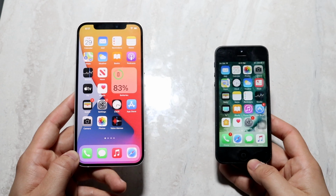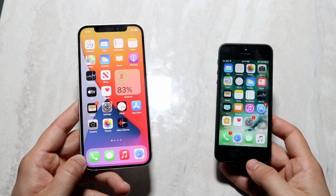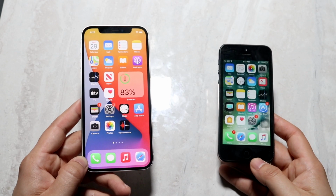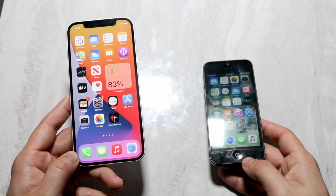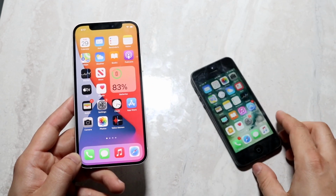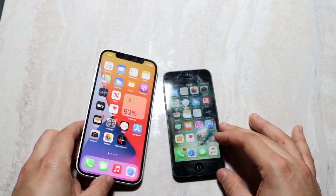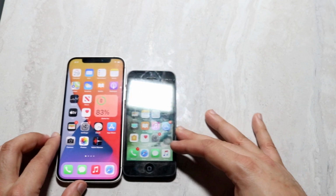Now, let's go ahead and do a speed test between these phones, because who doesn't want to see a speed test between them? The iPhone 5 had that Apple A7 chip inside of it with 1 GB of RAM, where the iPhone 12, on the other hand, has the Apple A14 Bionic chip inside of it with 4 gigs of RAM. So this is going to be a quick one, or it's going to be a long one. So let's go and see which one is going to be the faster one between the two.